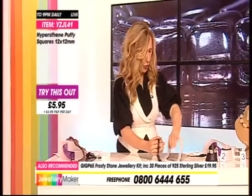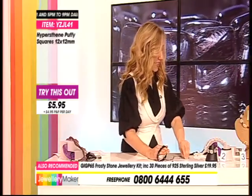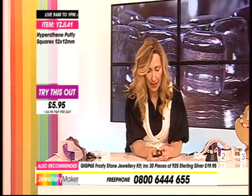Gorgeous. Every opportunity to use it. Lucy's remit is only to use what's in the kit, and she's made six beautiful pieces of jewellery. Obviously with another strand like the hypersthene, it would have gone to maybe seven or eight, but again, would have changed the look completely.